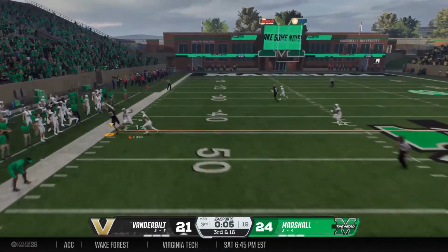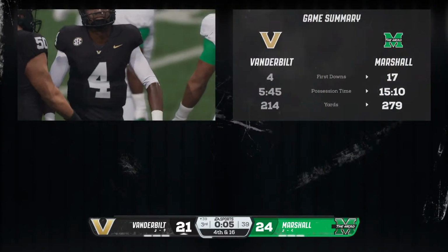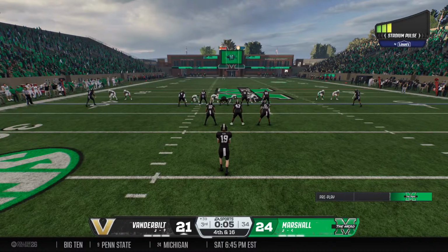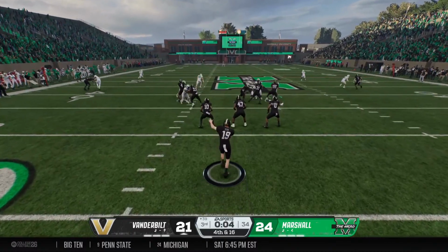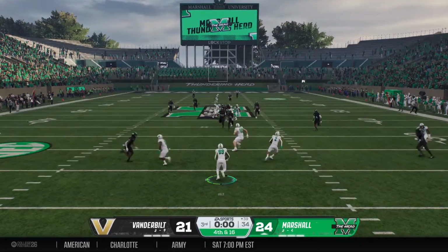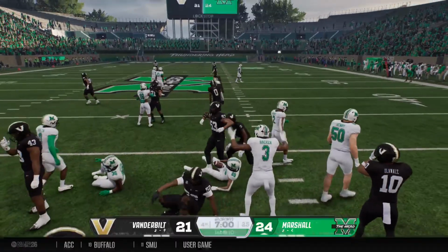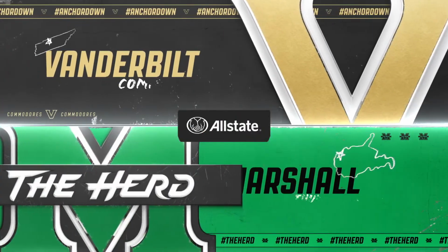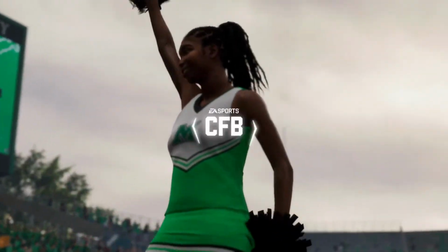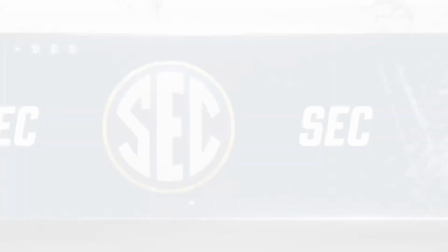Oh, they're after him. That throw might have been a little too hot. He couldn't haul it in bounds. On his way back to the 20. Excellent coverage and tackle that time, and that's how the 3rd quarter comes to a close. We've reached the break, and Marshall is on top. Let's take a quick look at the national rankings to see how this playoff race is shaping up.